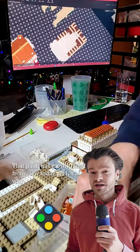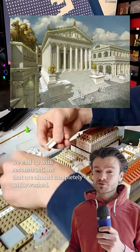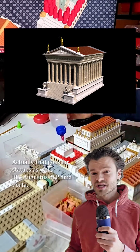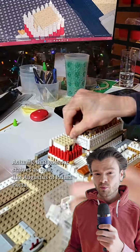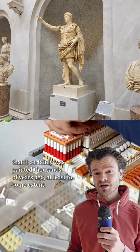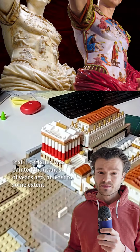That paint has mostly faded from view today, which is why we end up with reconstructions that are almost completely whitewashed. Actually, that goes for statues as well, like Augustus of Prima Porta, now in the Vatican museums. We know from traces of pigment that it certainly was painted thousands of years ago, at least to some extent.